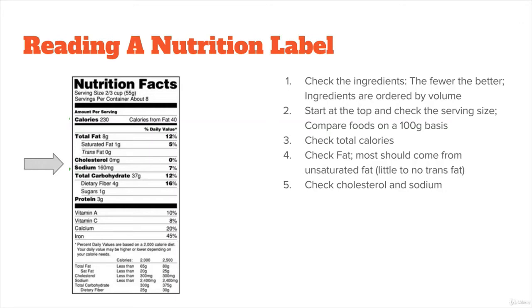Eating too much sodium or salt can raise your blood pressure and increase your risk of developing heart disease or having a stroke. It is recommended to eat not more than 5 grams or 1 teaspoon of salt per day. You can check this by looking at the daily percentage on the right side of the label. Anything below 5% is low, and anything over 20% is regarded as high. So be careful when you are checking the salt content in your product.